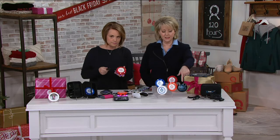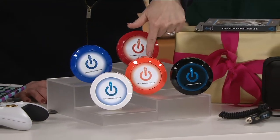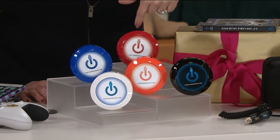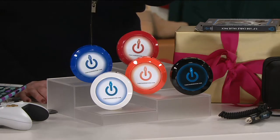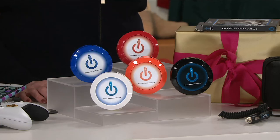Here are your colors. It's black or white. Black or white. Here's the orange, brand new, and that's the most limited. Red or blue. But like we said before, this normally would price at $95.93. I mean, it's charging up seven items at a time if you want to. And you might think, well, I don't have that many. Oh, well, I bet you do. If you have kids, you do.